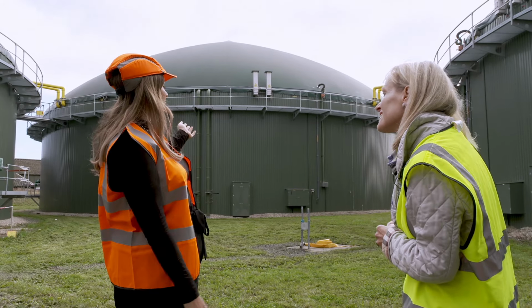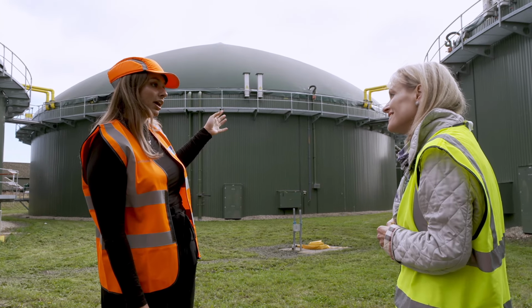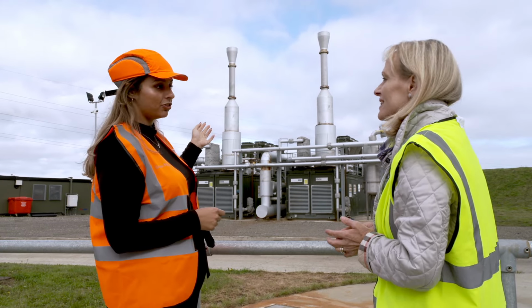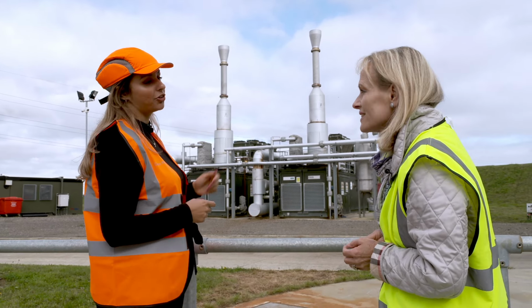So these are our digesters. They're equivalent to the human stomach, so we feed the food waste 4 times a day, and it's where the biogas is produced. Here we convert the biogas to electricity and heat, and we use the heat in our own process, and the rest of it is exported to the grid.